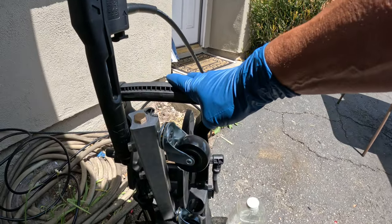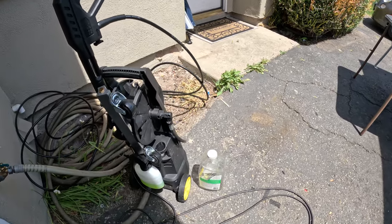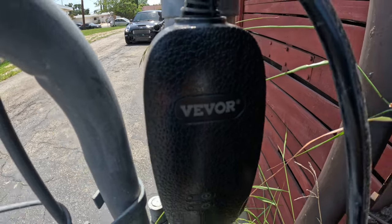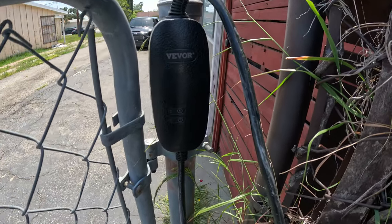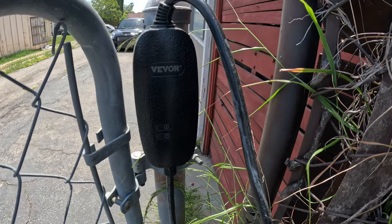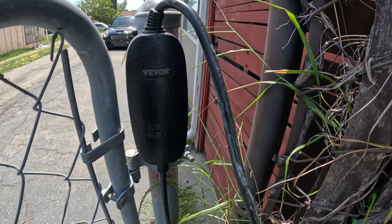This was 101 on Amazon. I'm starting to use a lot of Vevor products. Here's another one. As you can see, Vevor, however you say it, EVSE charger for the Mitsu. It's a 16 amp. It's great. It's awesome. Level 1, level 2 charger. So it does 110, 240.